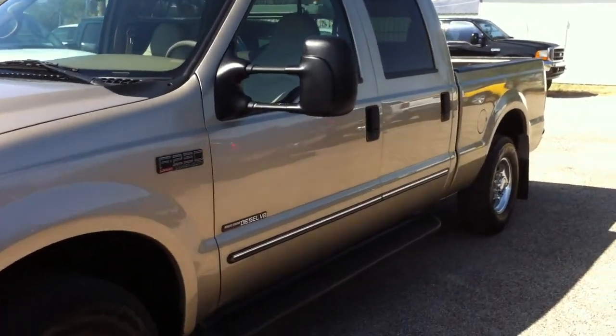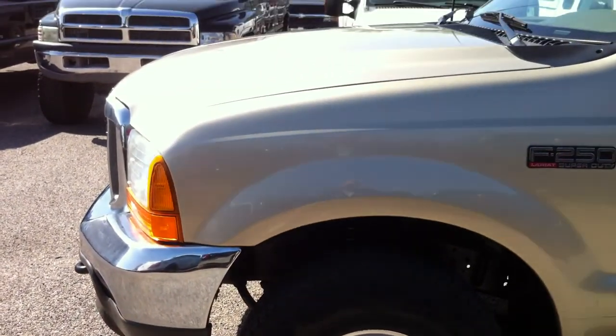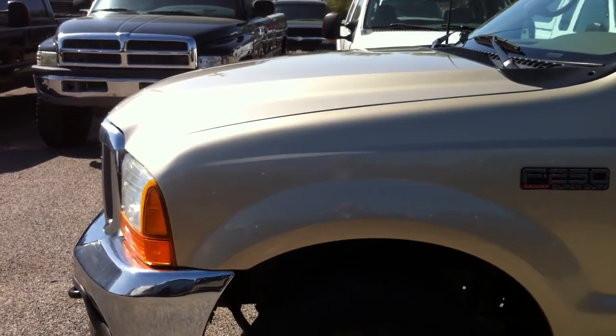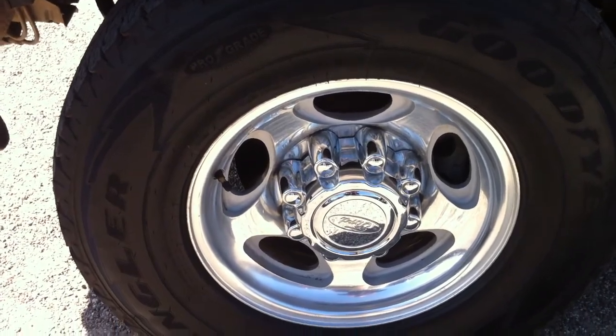So, just going to walk you around real quick. I've noticed offhand that the front tires are about 50% tread and the rear tires need to be replaced. They're almost bald. There's your front tires. Some real minor cosmetics. There's a couple little rock chips on the fenders.